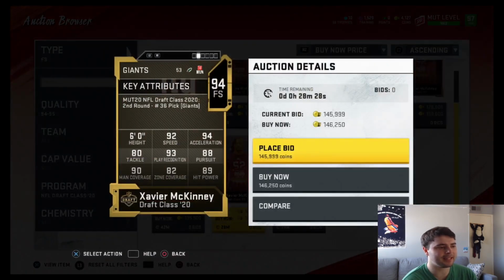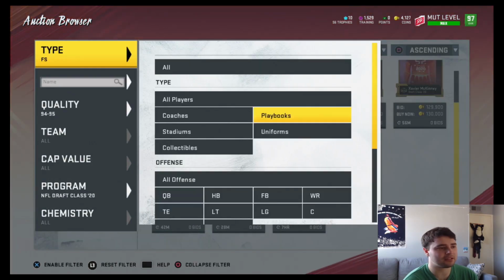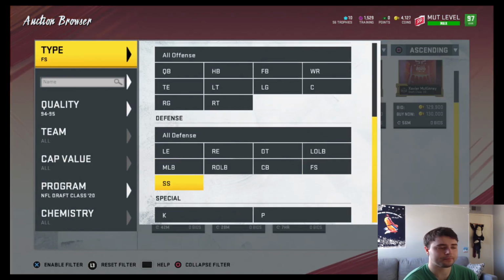And then Xavier McKinney, 92 speed, 90 man, 82 zone. So he's actually really, really good at man, but his zone's mediocre. Play rec 93, 89 hit power. So even though he's a free safety, it's almost like you want to put him as your third corner or fourth corner if you want to play man. I don't know. If you want to maybe stop the run a little bit better too. He's good. Not really going to be the best or anything like that, but he is good.